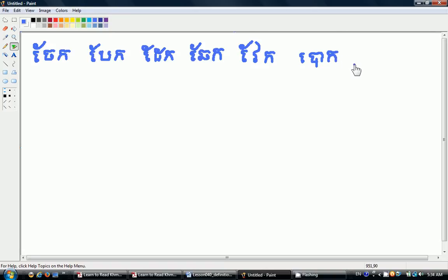Now write log. Lo sra. Now sra change its sound to o. So lo lo. Lo có lo. Now write thảo. Thọ sợi áo. Thảo. Thảo có thảo.